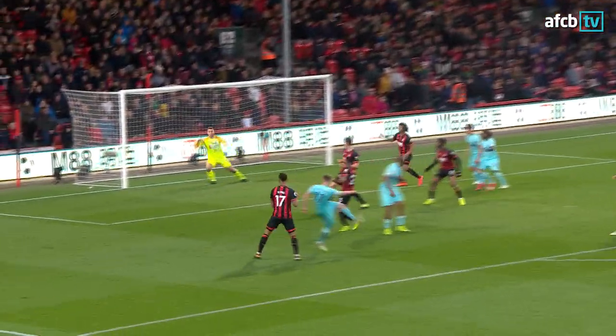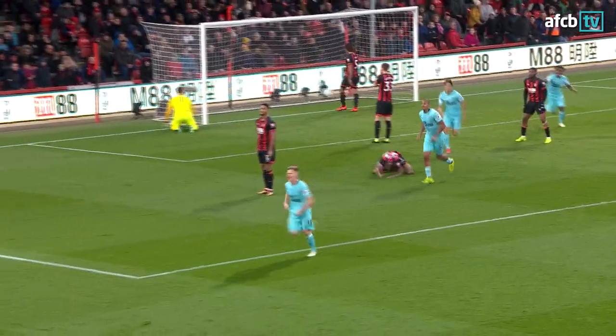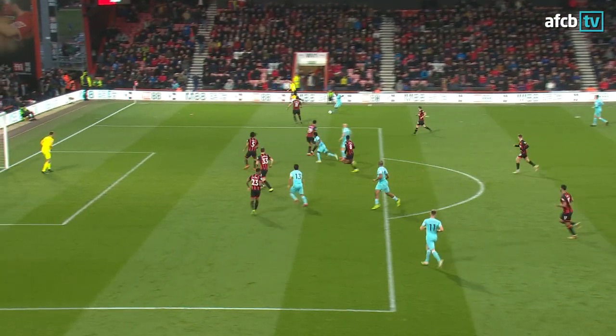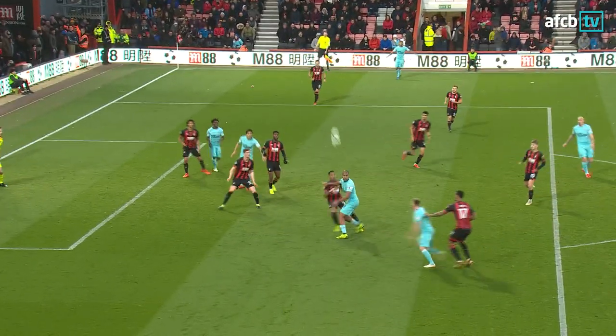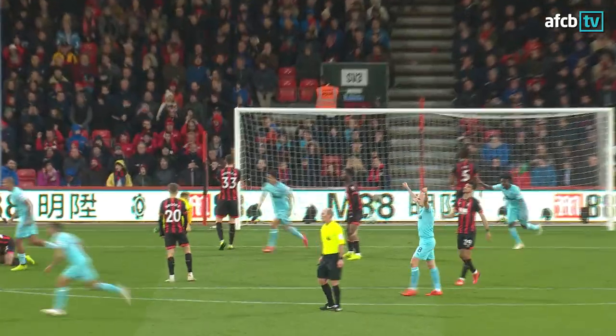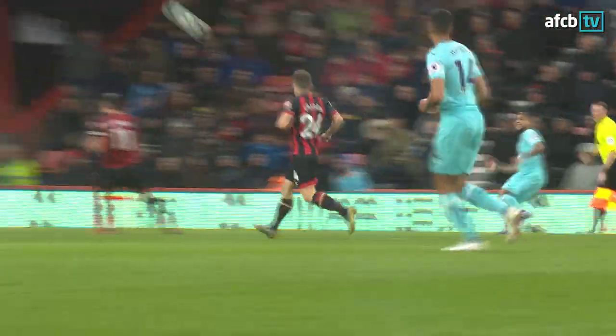Lays it wide to Yedlin. Yedlin with a cross in towards the back post. Drops to Matt Ritchie, who volleys the ball into the top corner, the roof of the net. Boric got a touch on it, but it wasn't enough. And Bournemouth can't hold on for the 3 points. Newcastle score in stoppage time at the end of the first half. And they score in stoppage time at the end of the second to level this game up. And Eddie Howe rolls his eyes and looks to the clouds. The away supporters are going nuts. It's Bournemouth 2, Newcastle 2.